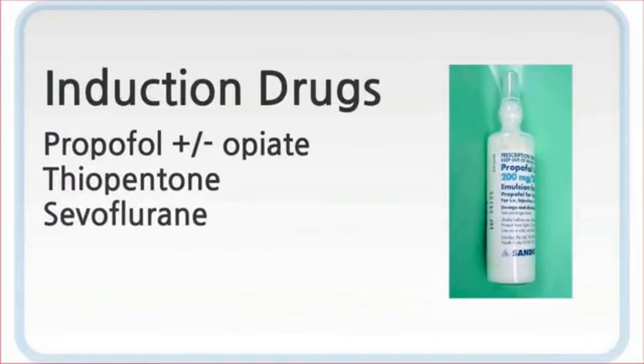Propofol is a non-barbiturate agent, which no one really knows how it works, but it does give you a very smooth and rapid induction. It's commonly used with an opiate such as fentanyl, which will increase the sedative effect and also provide some analgesia. The major side effect with propofol is that it can reduce vascular tone, thereby reducing systemic vascular resistance and central venous pressures, and can therefore affect cardiac output and blood pressure. So as I said, it's very important for us to monitor a patient's blood pressure having given them propofol.